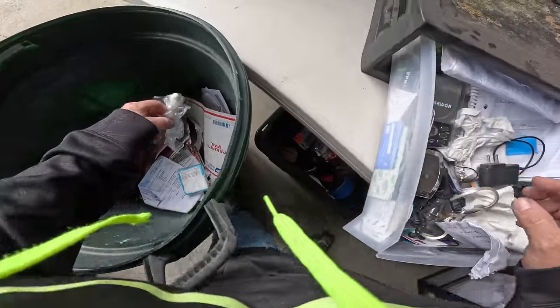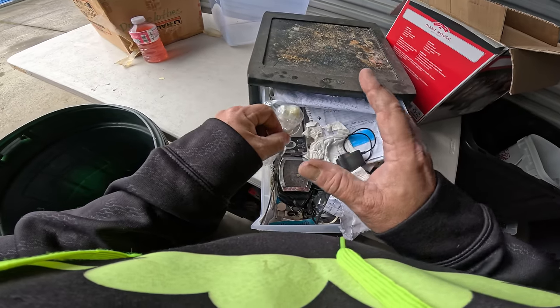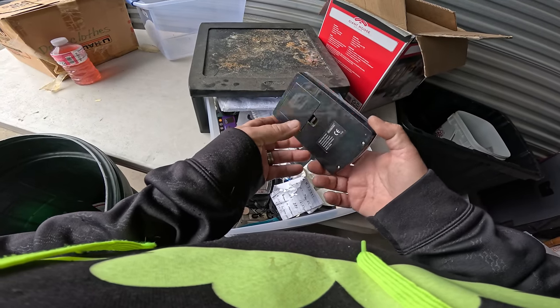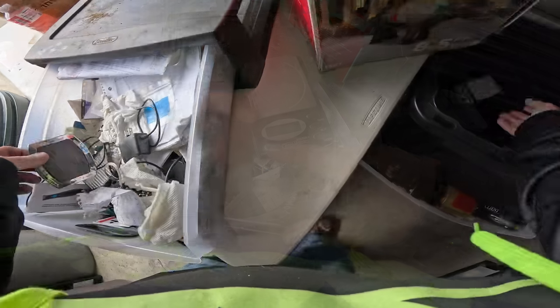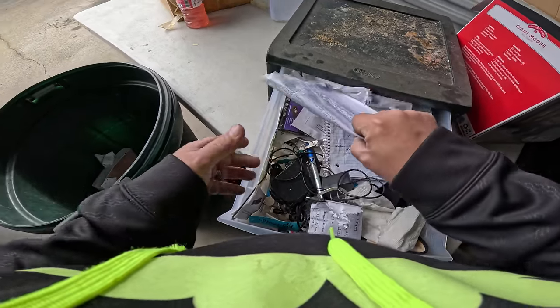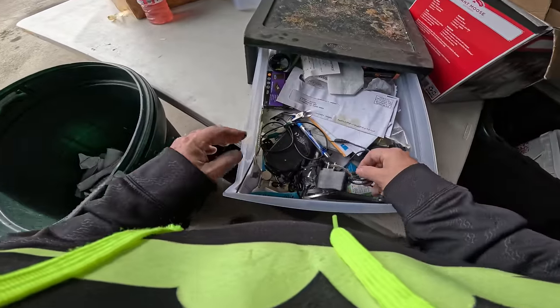Wait, what the heck was that? Look at this, bunch of pills. See that? In this plastic bag. That is really sketchy. Really sketchy, guys. Poseidon, there's a nice little scale right there, but I think it probably is used for drugs. I say that because it has white stuff in here. Little mirror with the drugs. What's that for? Pill bag, it says. That is so nasty. So nasty.